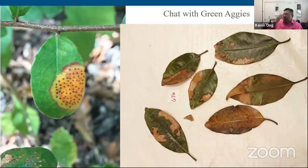Now, if you remember the earlier pictures with the yellowing and some of the red spots, one of the questions we get is, is it a fungal leaf spot? Or is it abiotic? How do you know if it's a fungal leaf spot? A lot of the fungal pathogens that cause leaf spots, or basically infect leaves, will produce what we know as fruiting bodies, where they will produce more spores to cause new infection.